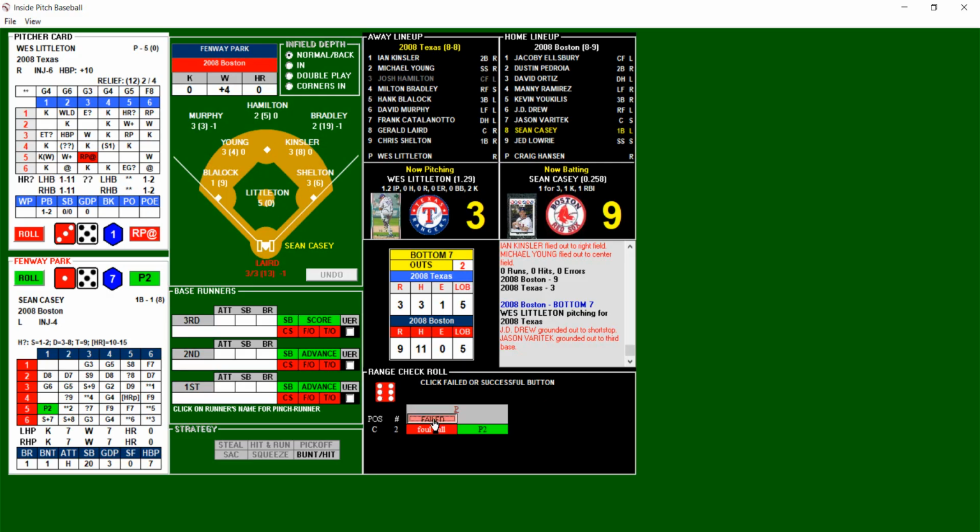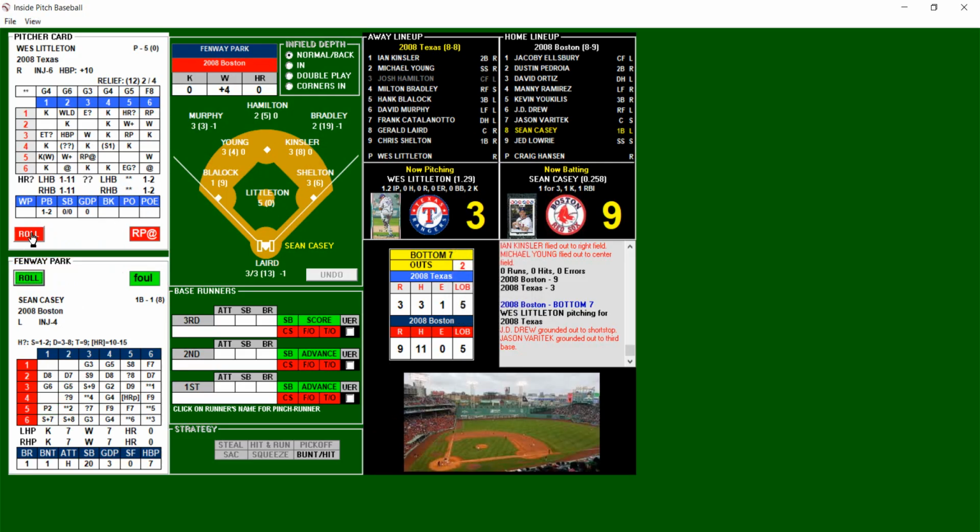It's a foul ball. So on a foul ball, we're going to re-roll. And with that, here's the pitch yet again to Casey. It's a 2-1, column 2, row 1. And once again, that is another foul ball. So 2 strikes for Casey, and here is the pitch. 2-2, column 2, row 2. That's a strikeout on a 1-7.